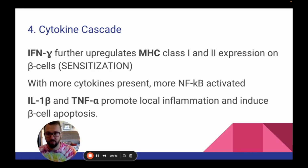So interferon gamma upregulates MHC class 1 and 2 expression on B cells. The more MHC there are on each cell, the more sensitive these cells are to T helper cells and cytotoxic T cells. So sensitization is a huge part of this. This isn't just see the threat, kill the threat. This is make sure everyone knows there's a threat here, so they can get ahead of the curve and protect themselves before the threat actually gets there.